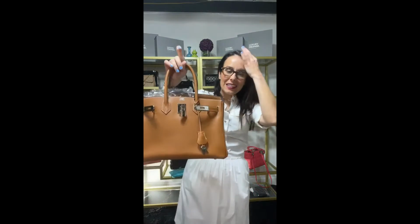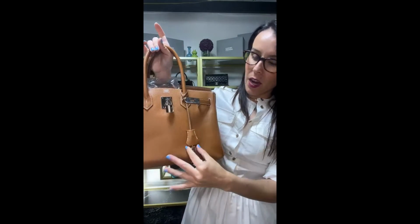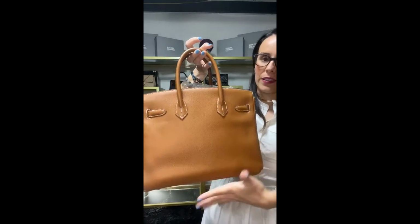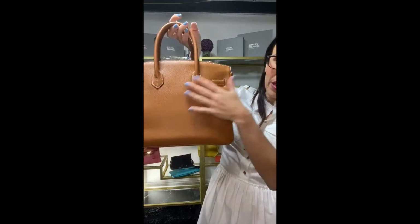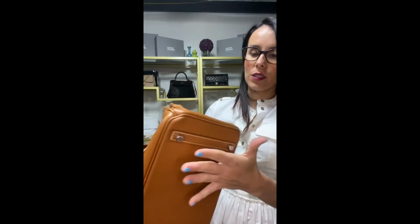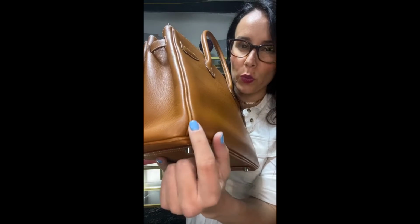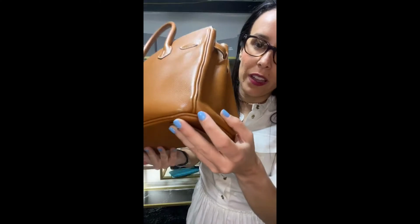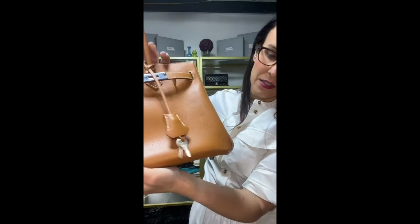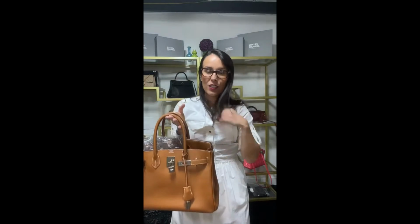So this is a size 30 in gold in Epsom leather with palladium hardware. Comes with the lock, the cloche, and the keys. The body of the bag is in great condition. The interior of the bag is in great condition. You don't really have any major scratches to the body of the bag. You have corner wear, but corner wear is something that Hermès will fix. All corners have a little bit of wear. This one has the most wear, and this one has it around the same spot right here. And this one has it the least. But again, corner wear is the easiest thing for Hermès to fix.